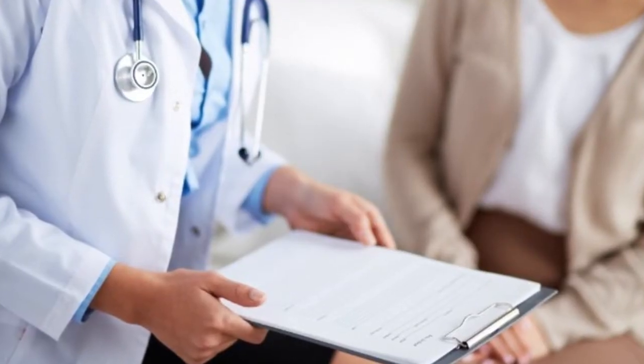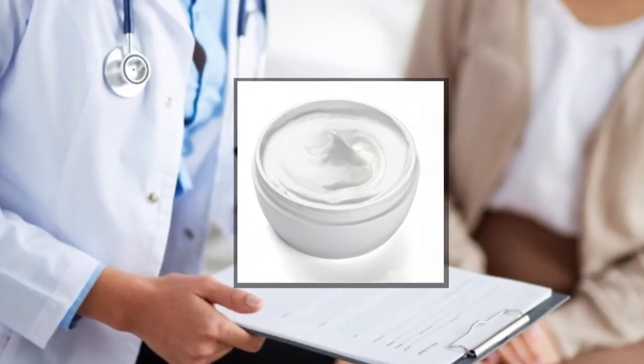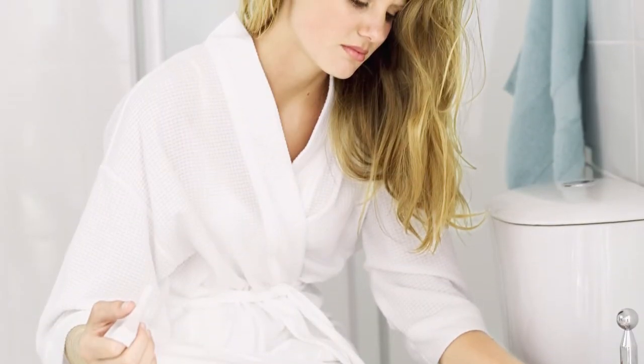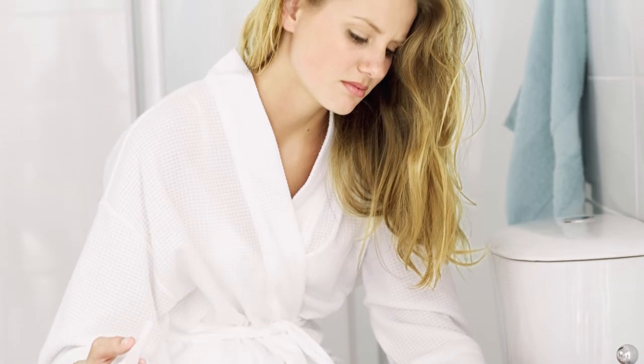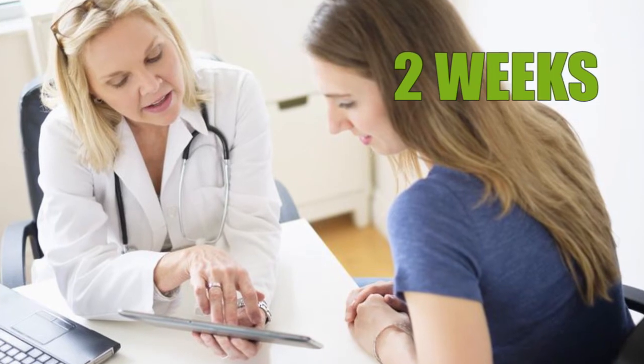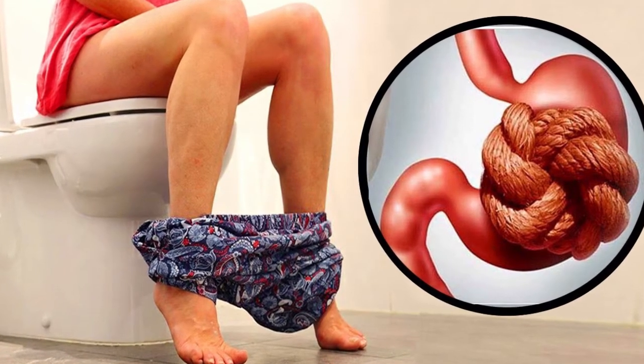Lisa was treated by 4 different doctors who advised her to keep taking the drugs and apply the prescribed creams. She had followed this 5-step plan with some restrictions and limitations. She learned how to reverse her condition by following the same approach you're about to learn. Lisa committed herself to following the program. In less than 2 weeks, Lisa's hemorrhoids had disappeared along with the IBS and constipation. For Lisa, it was a life-changing experience.